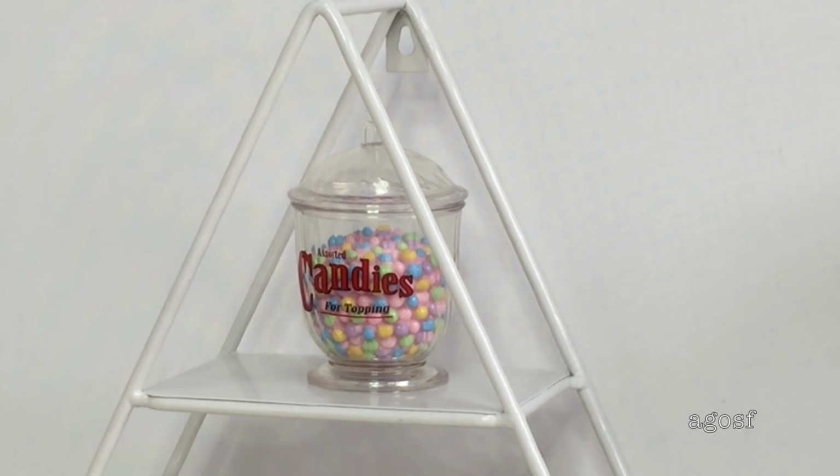As for the next section, we have a bunch of candy jars everywhere. Right on the top, this piece is so cool. It's actually from Samantha's ice cream parlor. It says candies on it, and I think it's meant to be candy for ice cream toppings.